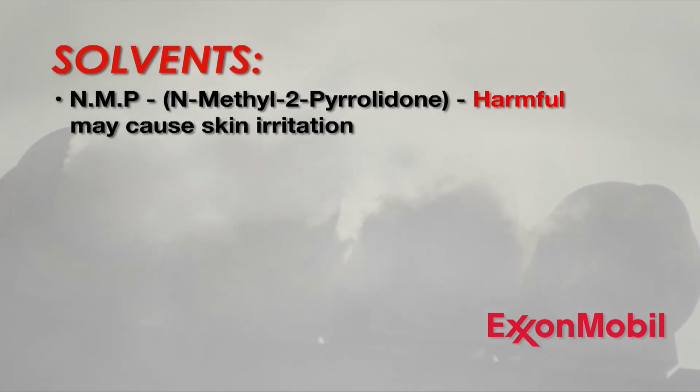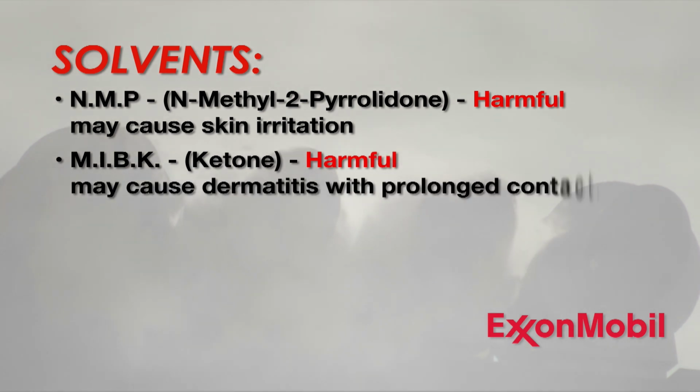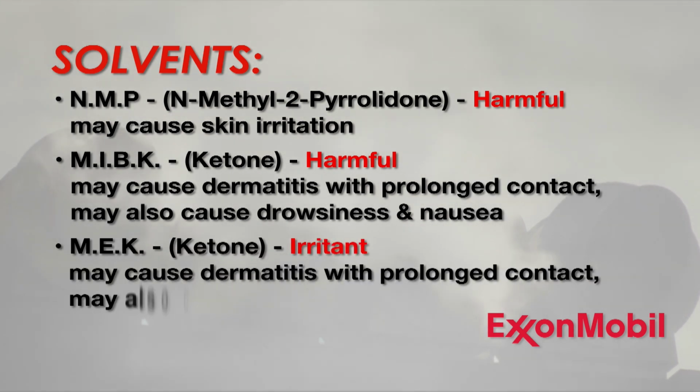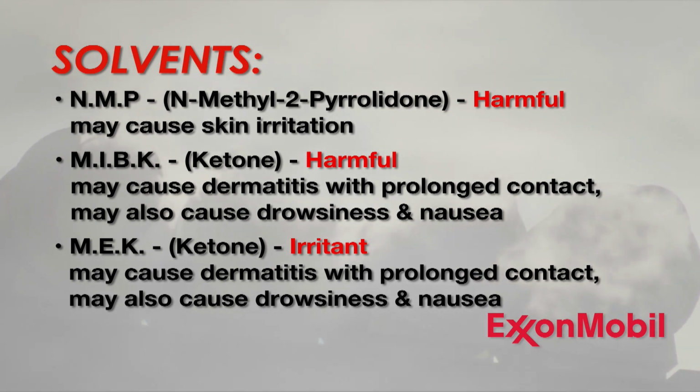Solvents: NMP, N-methyl-2 pyrrolidone. That's harmful and may cause skin irritation. MIBK, a ketone, is harmful, may cause dermatitis with prolonged contact, and may also cause drowsiness and nausea. MEK, a ketone, is an irritant that may cause dermatitis with prolonged contact and may also cause drowsiness and nausea.